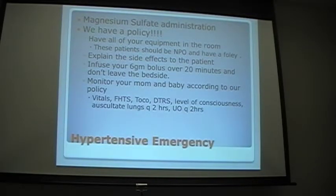And then we have our magnesium sulfate administration. We have this clear policy here that you can look at. The only thing, like I said, is I feel like some stuff is missing from it with the Foley, and watching the urine output is not in this part with the assessment, and that's very, very important.